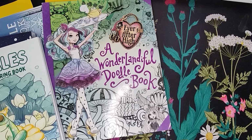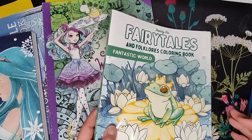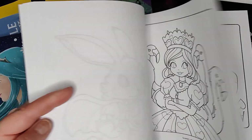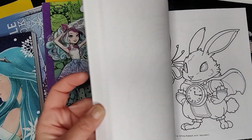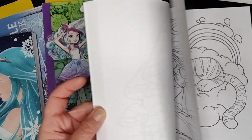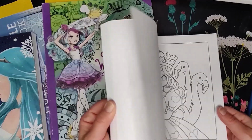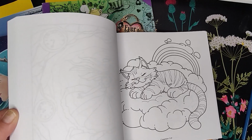Let's see. This book, if you haven't heard of it before, is by Peachy Pie. There are a lot of designs for Alice in Wonderland in here. You got the Queen of Hearts, the White Rabbit, the Cheshire Cat, Alice. There's a variety in there, though. If I had to pick which one I wanted to do, I think I'm going to take the Cheshire Cat because I don't have a lot of Cheshire Cats.